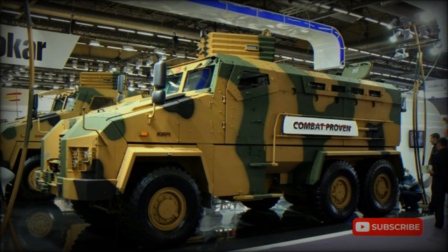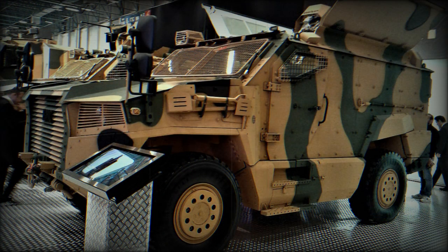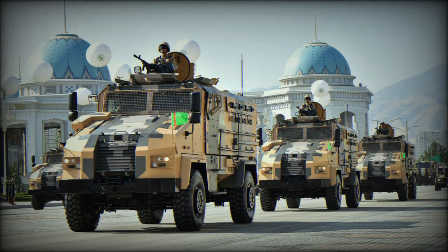Such vehicles had their birth in the Bush Wars of South Africa during the 1960s and 1970s, and South African engineers eventually responded with new vehicles of excellent survivability. Taking a page out of the West's armored warfare playbook now is the Kirpi, translated to Hedgehog, an MRAP designed, developed, and produced locally in Turkey by BMC.